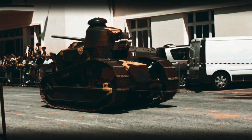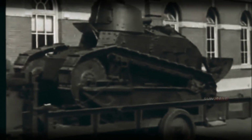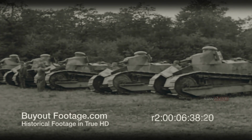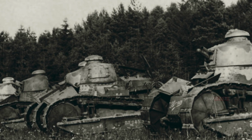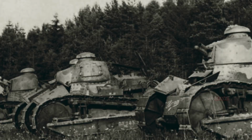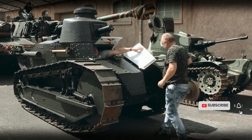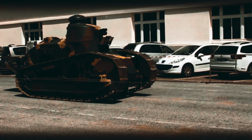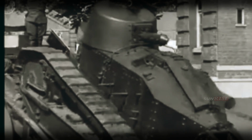The Renault FT, often referred to as the FT-17, is a light tank developed by France in World War I. This light tank is the first operational tank equipped with a turret that can rotate 360 degrees. The design of this tank is different from other tanks in World War I and is often called the first modern tank in history. The Renault FT-17 was produced in more than 3,000 units and operated by more than 20 countries.